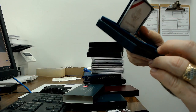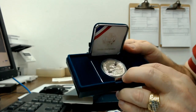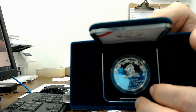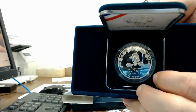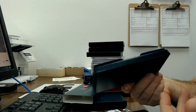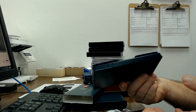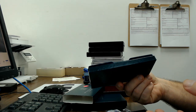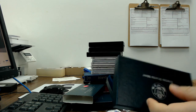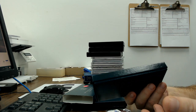Here you got this one. This is the Botanical Garden, 1995 silver dollar commemorative. You can see it there. You can see my camera in there. But I wanted to share those with you. Basically, these here we bought for $15 apiece, so the dealers were paying less than that. Melt on these is probably around $12 right now in that area. So we were able to buy these for $15 apiece. We could probably sell them for $20 apiece.